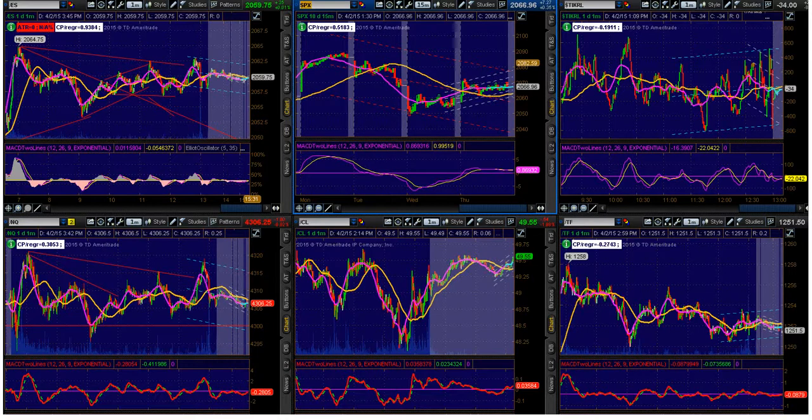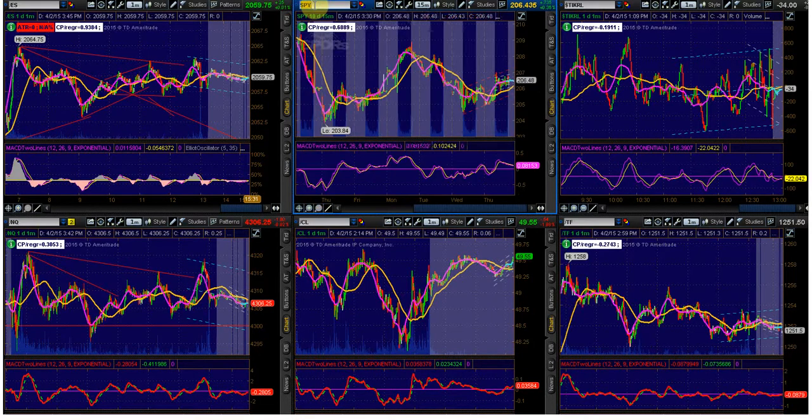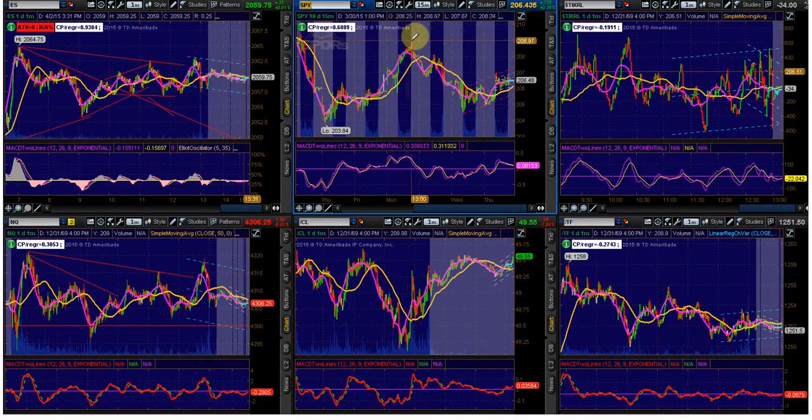Okay, let's say you are playing with a smaller spread and you'd rather trade the SPY. So we go to the SPY, and I'm going to zoom in on the week itself.